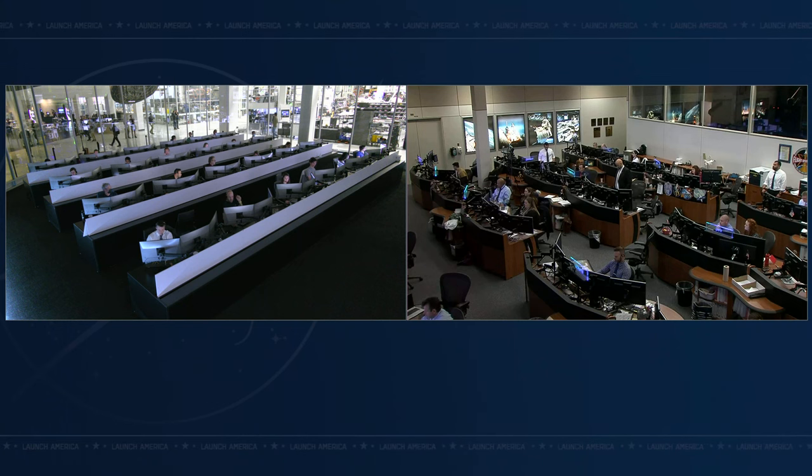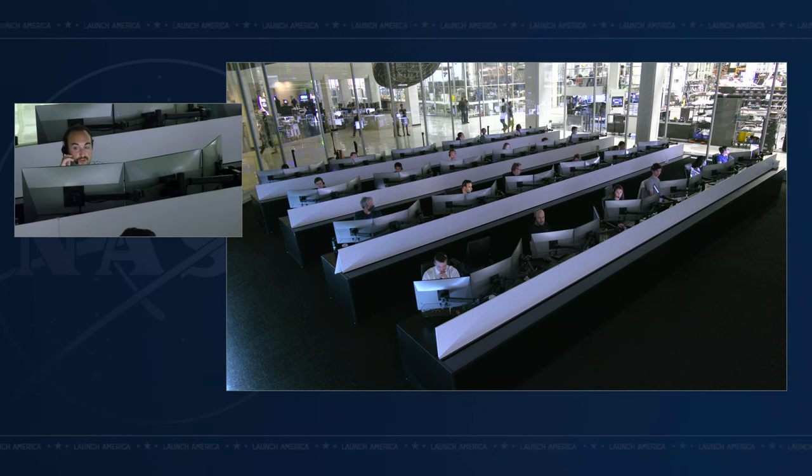SpaceX on the big loop. C2V2 link reconfiguration and soft capture ring extension complete. With the RGPS-1 failure, we are still go for docking.